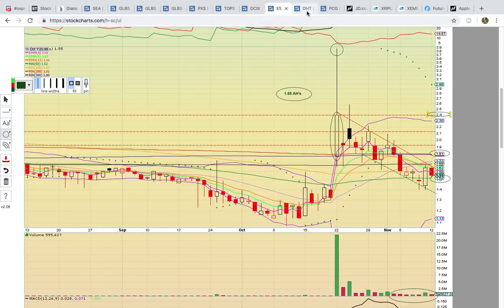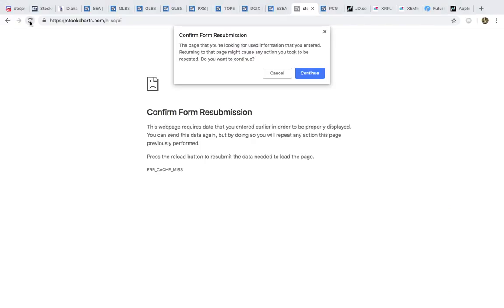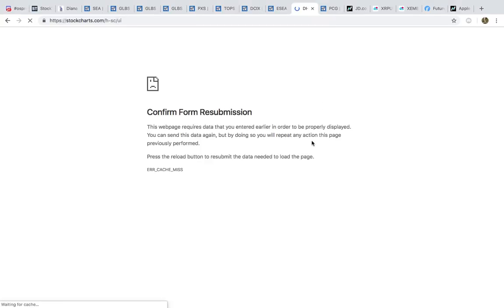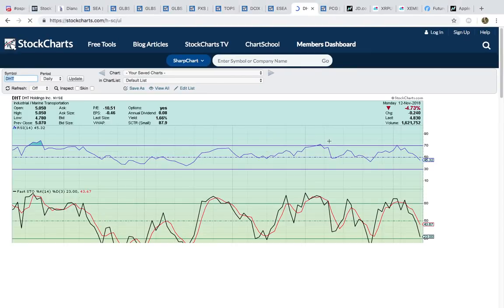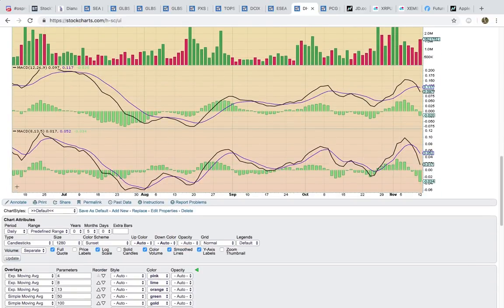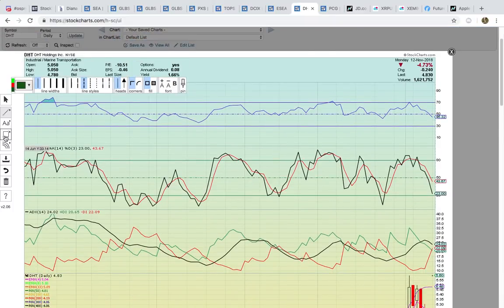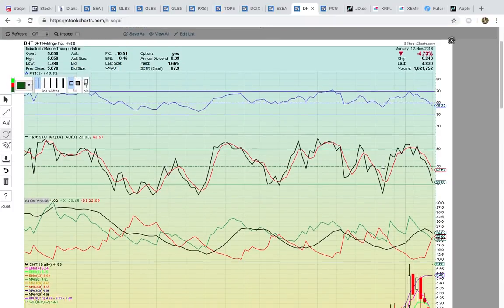Okay, so yeah, let's look at DHT here. Unfortunately, let's see. Sorry about that. Silly computer here. I wanted to show you this one because it's bouncing, or not. I don't know if it's bouncing. It's hitting support. Okay, so it just looked interesting.